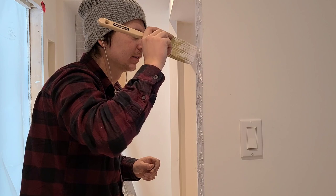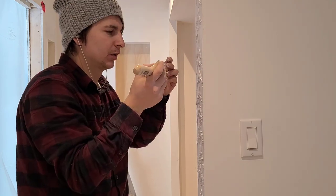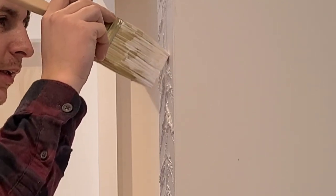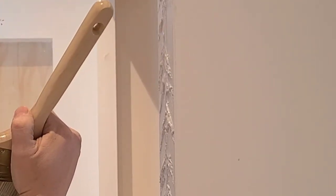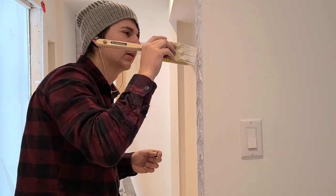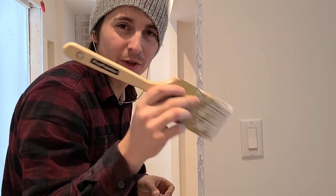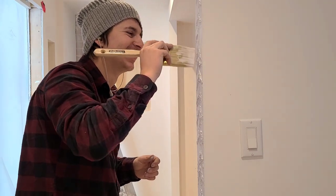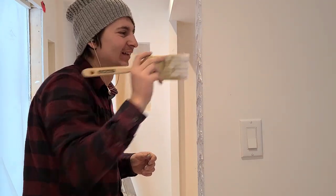Man, these hairs are so annoying. These brush hairs. Does it get stuck in there, these cheap brushes? Pro painter? More like, you're gonna buy the cheapest brush, so let's put a name on it that makes it seem like it's good quality.